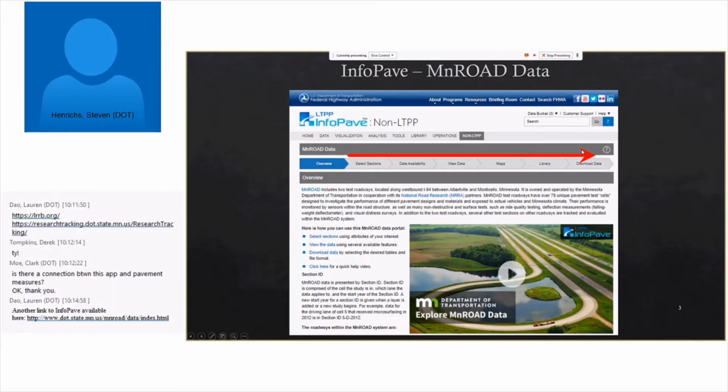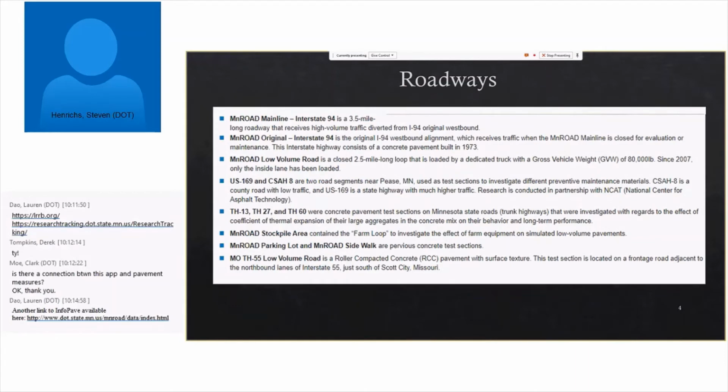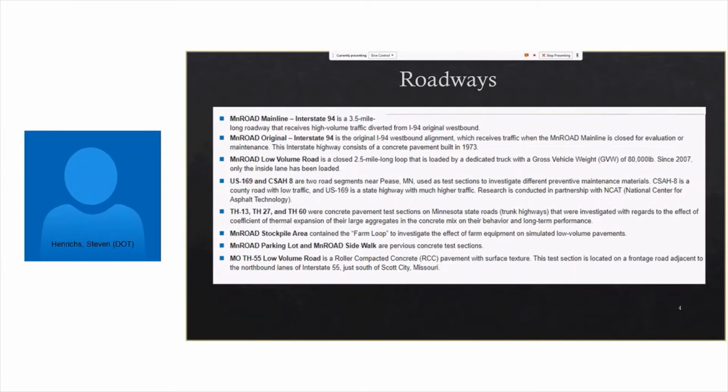So on the overview page, it has this list of roadways. It's a list of all the roadways that have data in InfoPave. There's the MnROAD main line, the original main line, and the low volume loop. Each is its own roadway. And CASA 8 and US 69 sections up by Pips are each roadways too. And we have some other sections from around the state and some Missouri data too. But 70th Street and Highway 6 at Emily were too new to get in there.